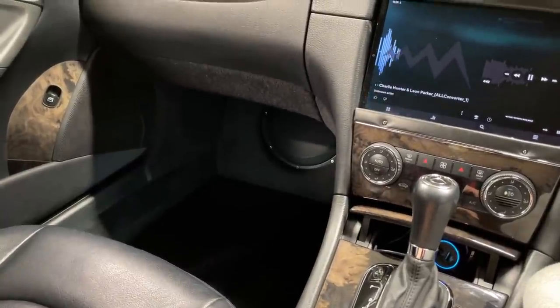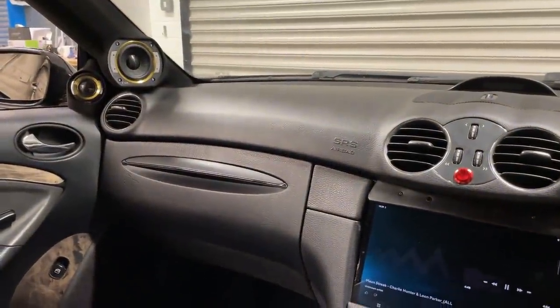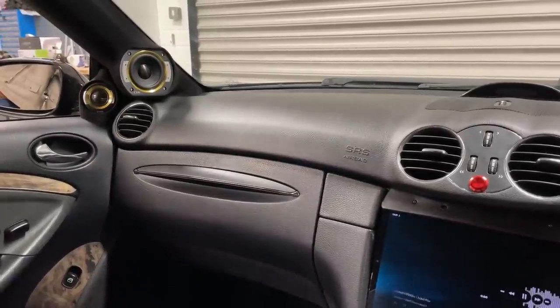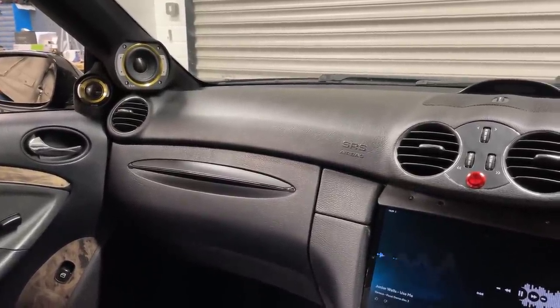The only thing I would ever change in this car, but then we were looking at the time scale, budget, what we can do, is personally I would put the mid-range to the dash. It would breathe better. It would also help with distance to the stage.